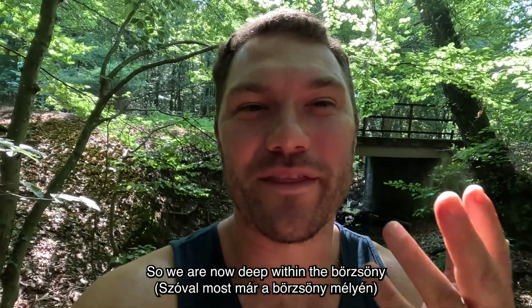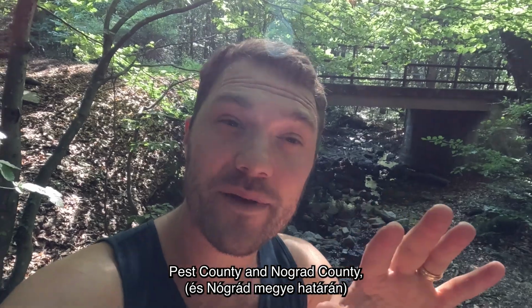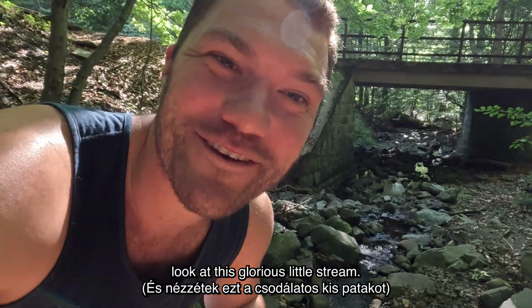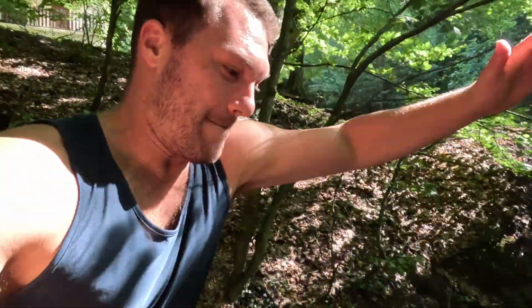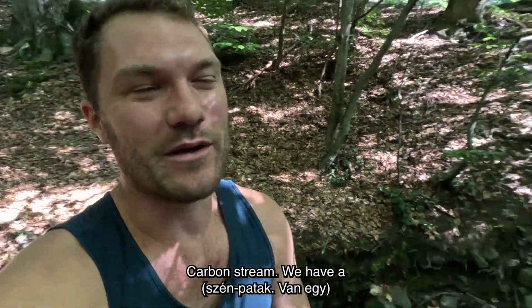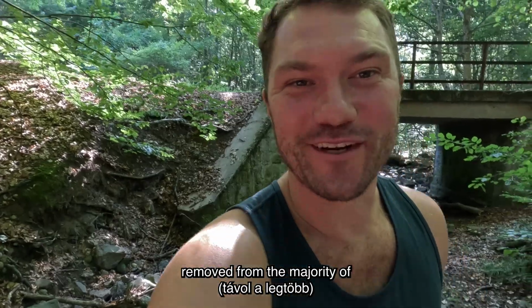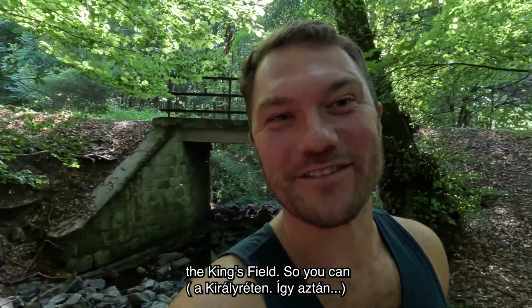So we are now deep within the Börzsöny Mountains, on the border of Pest megye and Nógrád megye, right up in the north of Hungary. And look at this glorious little stream, this patak. They call it the Szén-patak, the carbon stream. We have a cute little bridge here, so far removed from the majority of civilization, snaking up through the Királyrét, the King's Field.